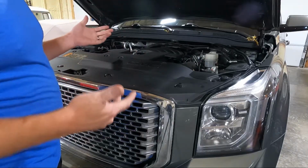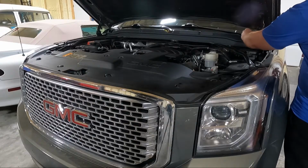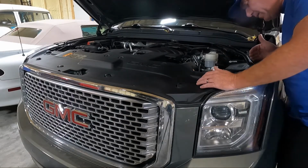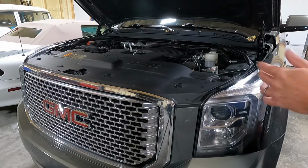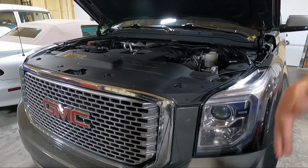I had it sitting outside for just a short amount of time, and you can see the pile of leaves here. I'm going to clean that out real quick because that'll make me a little crazy. The light on this side is relatively easy to reach. It's the one on the passenger side that's a little more cumbersome. We're going to replace brights, dims, and fog lights.